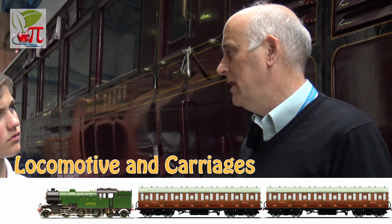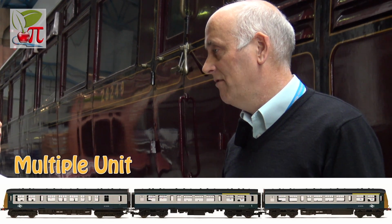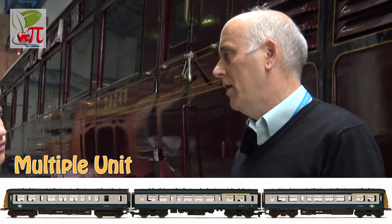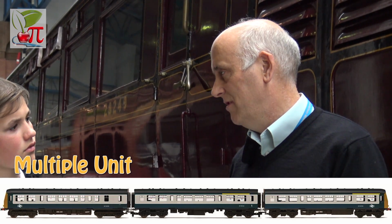In the old days, you needed power at the front. You needed a steam engine to pull it. But these days, of course, we don't have steam engines. We have diesel trains or electric trains. And that means you can distribute the power that powers the train down the train. So most trains these days, most passenger trains, do not have a locomotive.